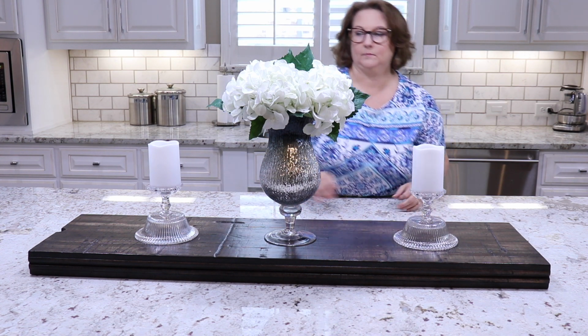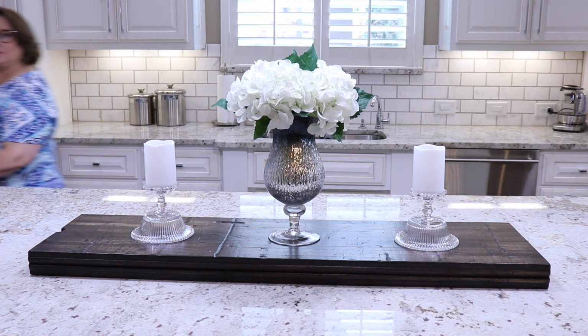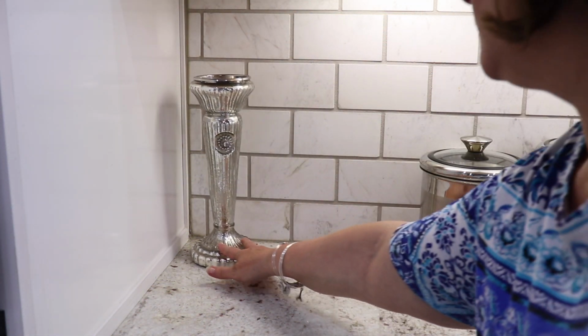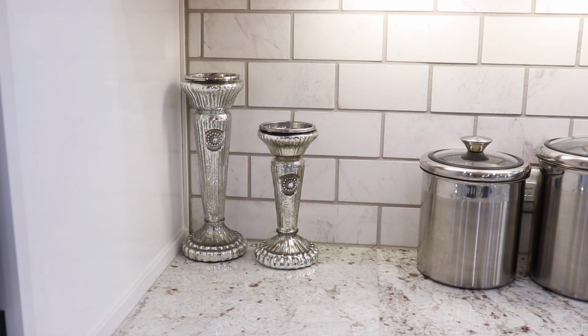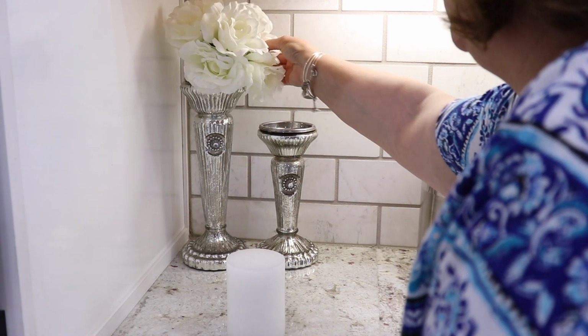The last space that I decided to decorate in the kitchen to help tie everything together, since those spaces are open, was my little corner where I had done my spring arrangement. If you would like to see what I did for that, I'll leave that linked in the cards above. I took that down and I'm replacing it with these two beautiful mercury glass candle holders that I found at the thrift store. So the taller one was $5 and the smaller one was $3. So I thought that was a great deal for these.